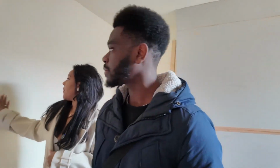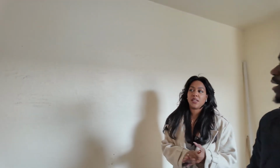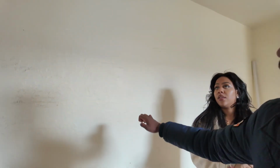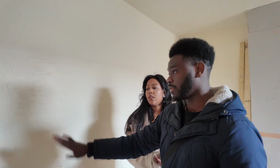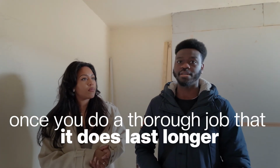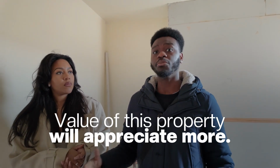Are you keeping this kind of wallpaper or are you going to plaster over everything? We are taking everything out. Wow. You're going back to brick? Yeah, it's going back to brick. We're going to re-board, then re-plaster. Gosh, that must be super pricey going back to brick, no? It is quite pricey, but I believe that once you do a thorough job there, it does last longer, and the value of this property will appreciate more as opposed to if you just did minor works to it.